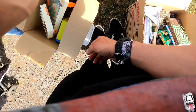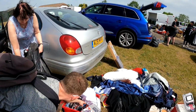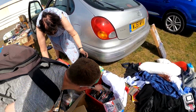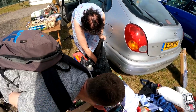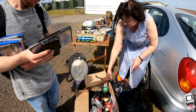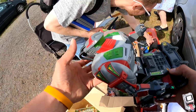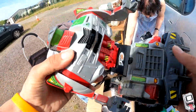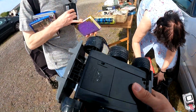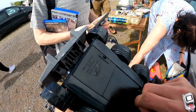Mafia 3, actually. I'm not sure what's in here, so you know as much as me. Oh, that's remote control. That's cool. Book of Spells. Oh, sorry, is that the remote? There it is. Oh, it's not.